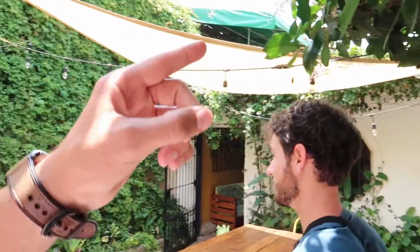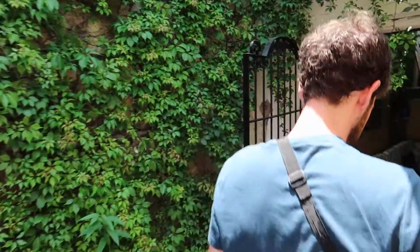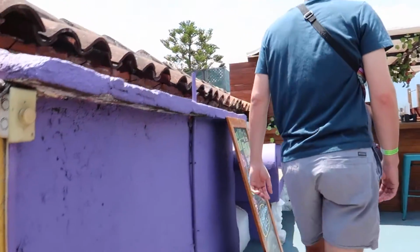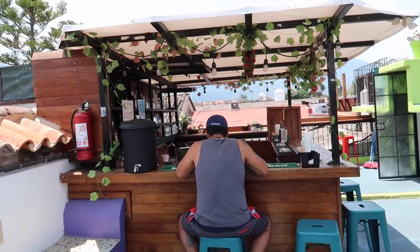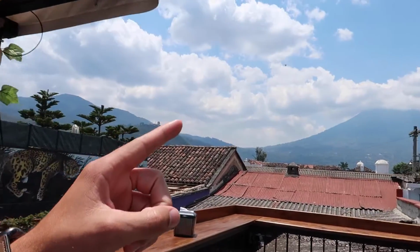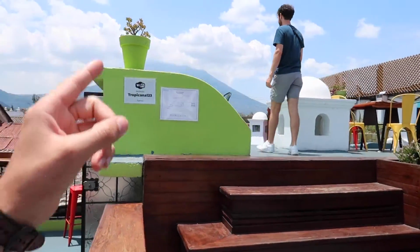Okay, we're gonna go upstairs to this patio, I think, up here. So we're gonna go to these stairs. This is pretty cool. So we have a lot of beer and alcohol here. Okay, cool. So there's a little bar. Have a look at that view of the volcano. Oh, we can go up even further. We're not going to be going to that volcano to hike that one.